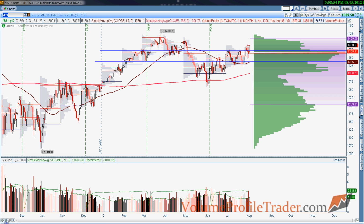Volume won't go away. As long as the buyers and sellers are there, where the highest volume traded price is, the point of control, it will always matter, because people have money on the line at those levels, and they're going to defend their positions. They're going to take those positions off. You don't know, but you know that something's going to happen in those price ranges, and you want to stick with that and continue to improve on that, because that is how you really take your trading to the next level, in my opinion, of course.